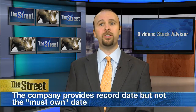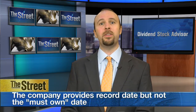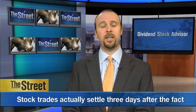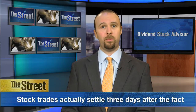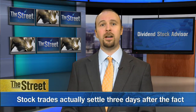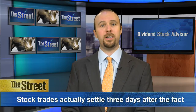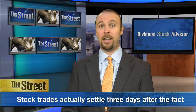First, when most dividends are announced, the company generally says it is payable to shareholders of record on a certain date. This is useful information, but investors often confuse this record date with the cutoff to actually receive the dividend. The difference is that stock trades actually settle 3 days after the fact. Similarly, the ex-date is 2 trading days before the record date, so another way to look at the must-own date is that it's the day before a stock goes ex-dividend. So now that we know to subtract 3 days from the record date in order to determine when the must-own date is, how do the dynamics of the dividend actually work?